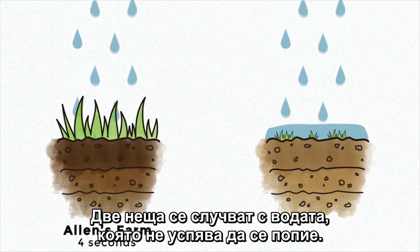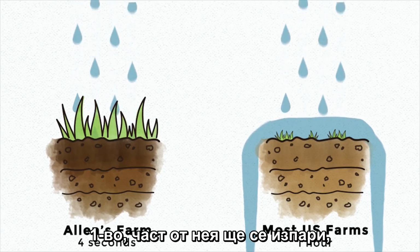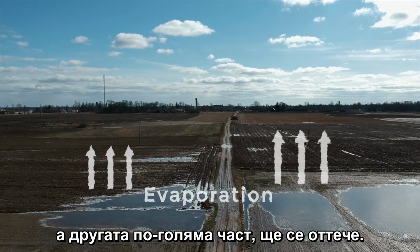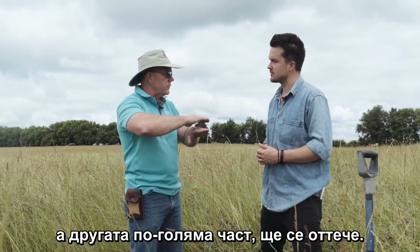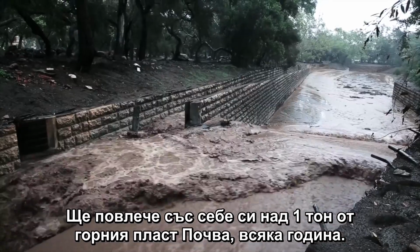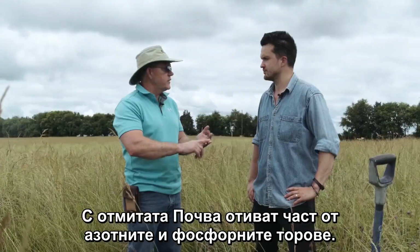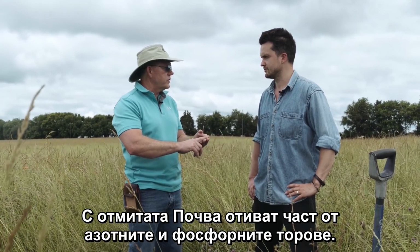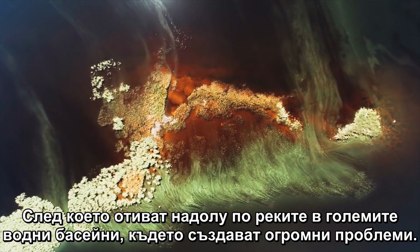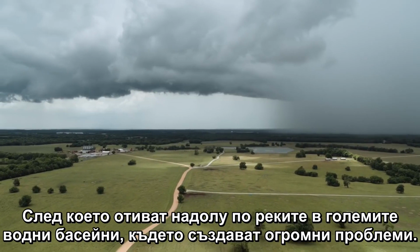So two things are happening to that water that's sitting on top of the surface now. One is that you're going to have a percentage of it that's going to evaporate, and then the second is you're going to have a higher percentage that's actually going to run off. It's going to carry with it topsoil to the effect of 4 tons plus per acre annually. You've got a lot of nitrates and phosphates that are leaving your soil and going downstream. They're going into our rivers, into our bays, into our gulfs, into our lakes, and creating significant issues.